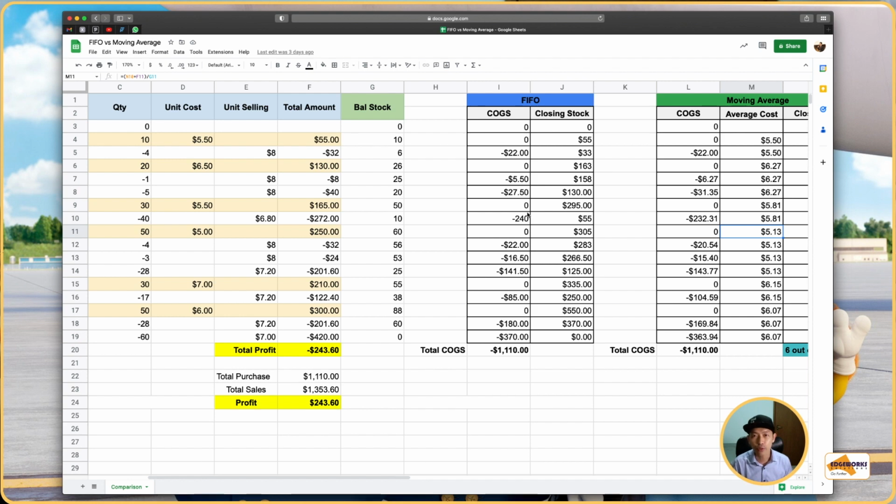What does that impact? First, more profit means more tax. But don't forget, you still have a bunch of stock remaining in your warehouse, stock that you are not sure you are able to clear, given the situation. Of course, unless you are very sure your stock moves very fast, just like I mentioned earlier. If you have fast moving stock, either method works fine.